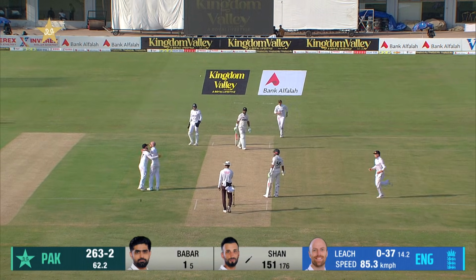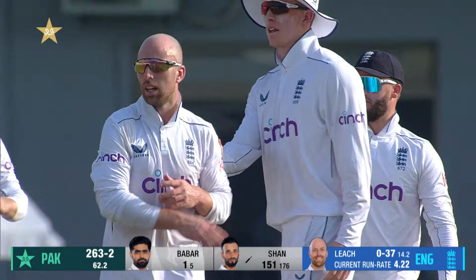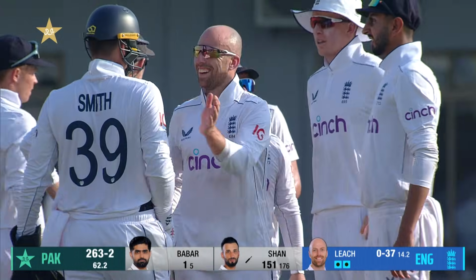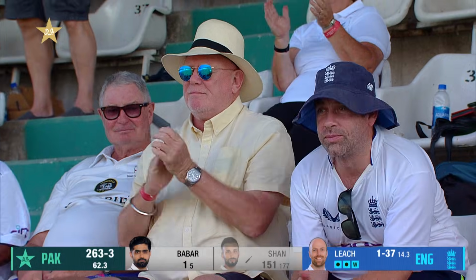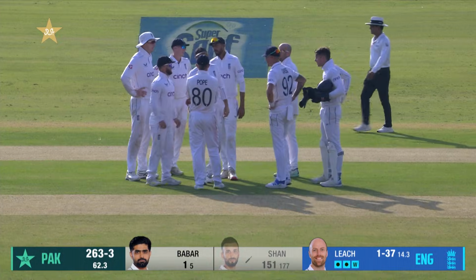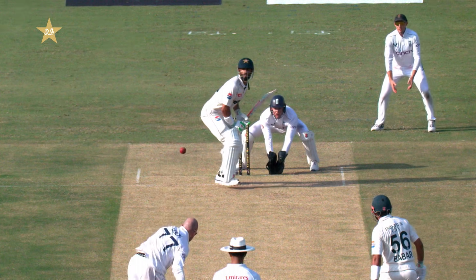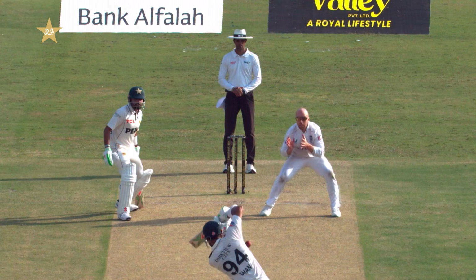Gone, caught and bowled. As they say, you should avoid driving a spinner straight back at him, and so it was an easy catch in the end. Shan Masood's dismissal was on the cards, unfortunately, because he was cramping up and not there completely. And it actually dipped on Shan Masood. He was looking to hit the ball through extra cover.